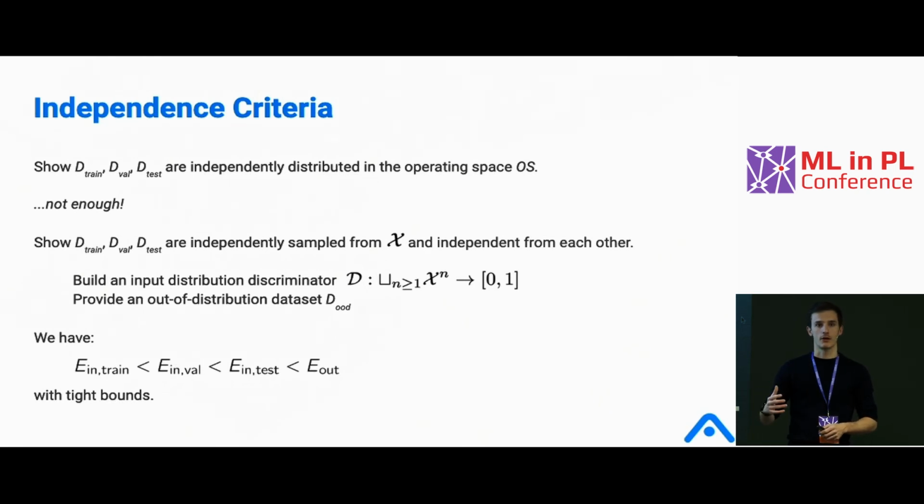But to come back to our guarantees, what we want to again do is show that we have tight bounds for our inequality at the bottom here. We want to not only show that our data sets are independently distributed in these operating parameters, but at the same time, they're independently sampled from our input space, or input probability space. And at the same time, they also need to be independent from each other. So now, still the question is, how do we do that?